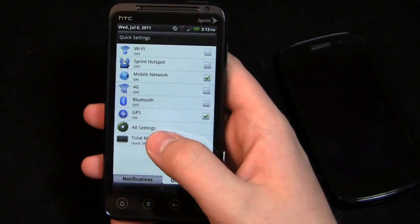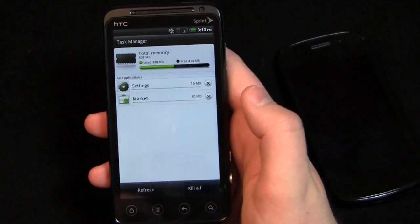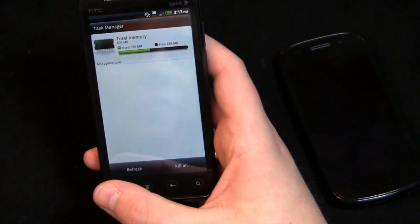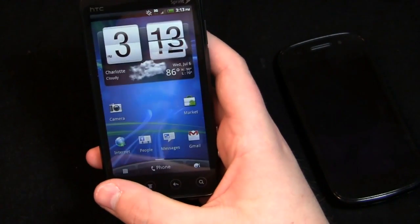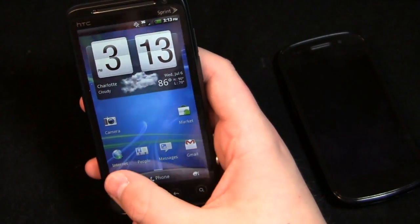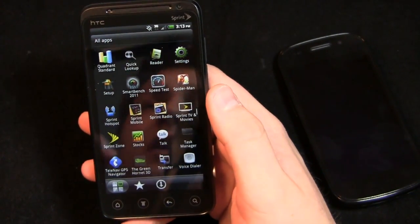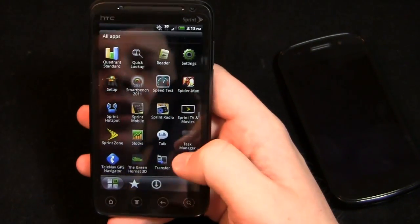But you get these shortcuts, and also HTC's bundled their own task manager, so you don't have to download anything from the Android market. You can use HTC's built-in task killer, and that alleviates to an extent some of the debate that's going on in the industry right now as to whether task killers are really effective or not.